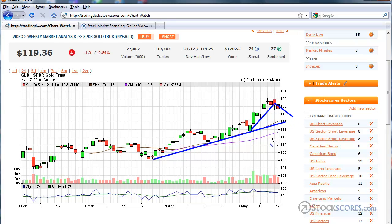The long-term picture for gold is still relatively strong, but expect some short-term weakness, particularly if the US dollar starts to go down. That's a sign that some of the uneasiness about what's happening in the world is going away, and with more confidence in the market, we should expect gold to pull back in the short term.